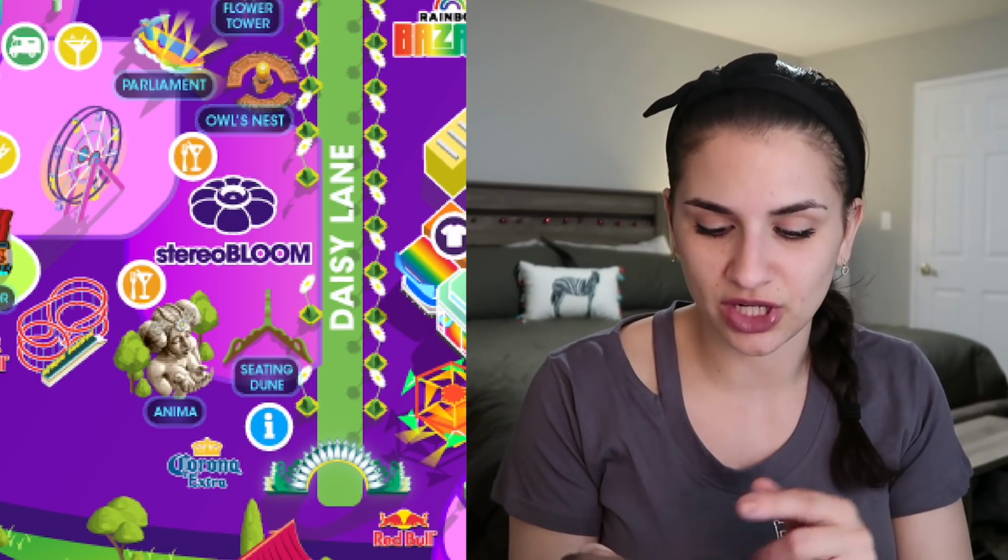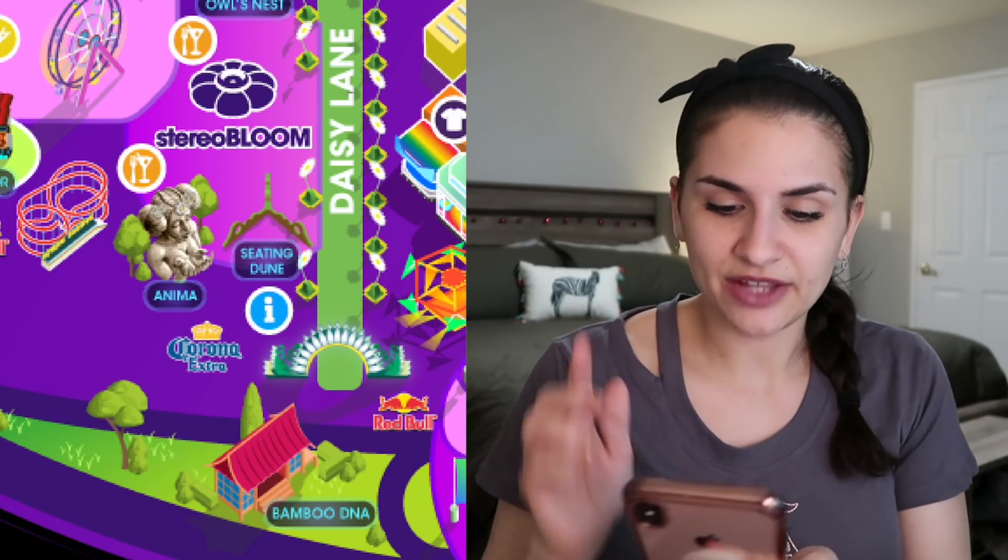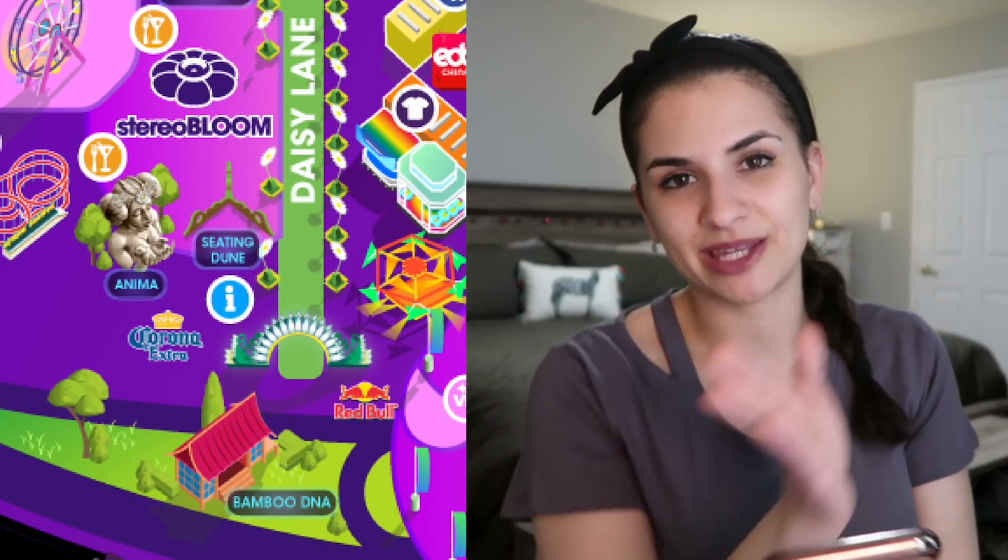And then you have Corona Extra. At the very bottom here in the grassy area near Cosmic Meadow, you have Bamboo DNA, which looks like a house that you can go into. So that's really, really cool. And then you can shoot straight up Daisy Lane if you want to go to the main area, but I'm going to keep working my way around.